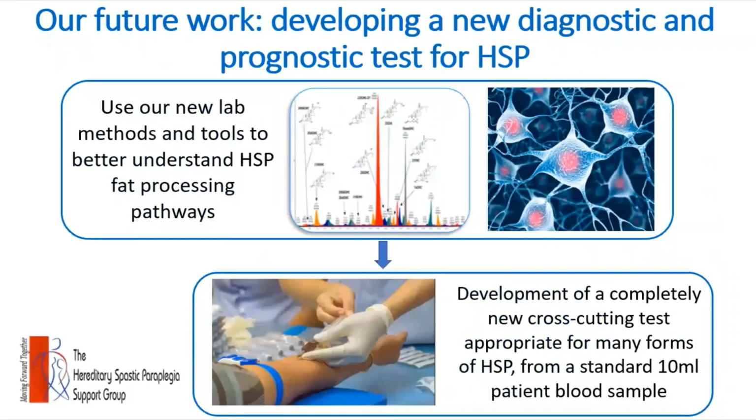Looking forward, and again with the wonderful support of the HSP support group, our aim for the future is to bring together the work that Olivia's been doing and the other workers in the team to improve the methods that we've developed, so that we can really consolidate and understand how these fat processing pathways are affected in HSP. And that's really important because it will enable us to take a completely different approach towards testing.